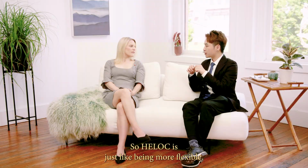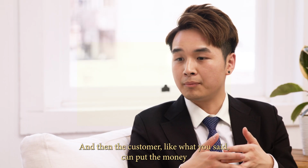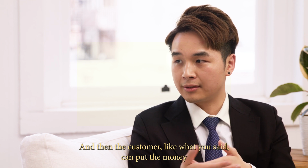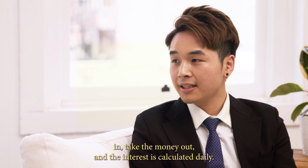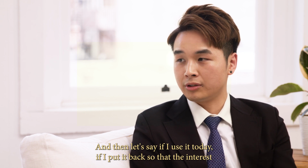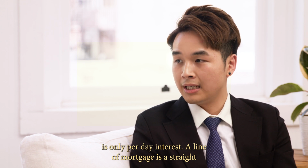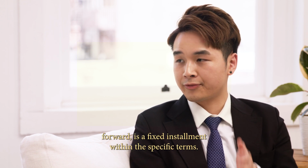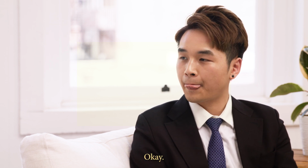Yeah, so HELOC is just more flexible. The customer, like you said, can put the money in, take the money out, and the interest is calculated daily. So if I use it today and put it back, the interest is only per day. Unlike the mortgage, which is straightforward, a fixed installment within specific terms.